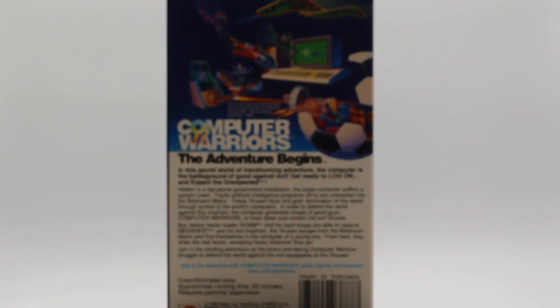And then it says, in the secret world of transforming adventure, the computer is the battleground of good against evil. Get ready to log on and expect the unexpected. Hidden in a top secret government installation, the supercomputer suffers a system crash. Faulty artificial intelligence programs, AIs, are unleashed into the bitstream matrix. These viruses have one goal: domination of the world through control of the world's computers. In order to defend the world against the mayhem, the computer generates troops of good guys, computer warriors, to track down and contain the evil viruses.